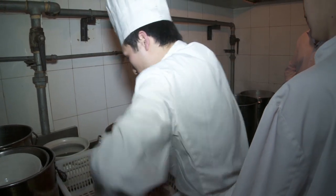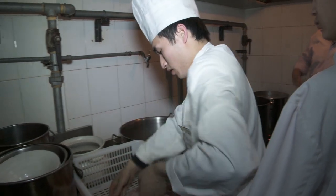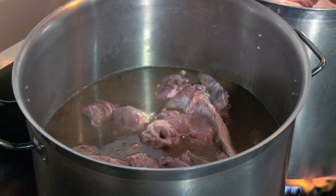They only use the front legs and the ribs. Quarter. I think it's the upper half. Yeah, so you have different pieces in there. Yum.